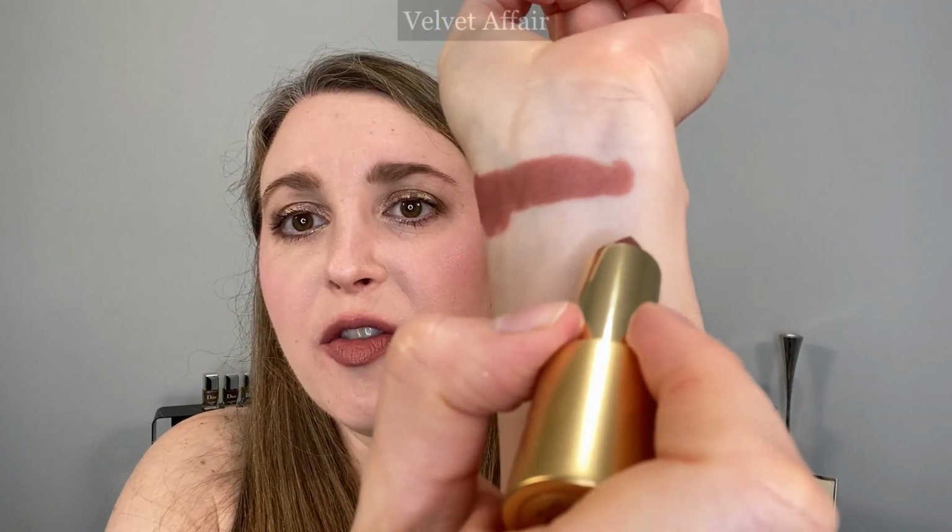And Fawn is like a warm nude. You can see that there are definitely brown tones in there. So it's a warm golden brown nude, in my opinion. And then we have Fair, which is a bit deeper and a bit more chocolate. Also warm tones.